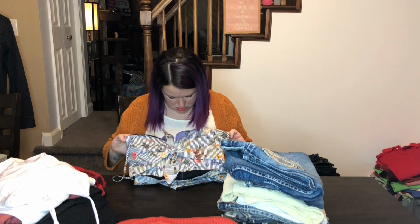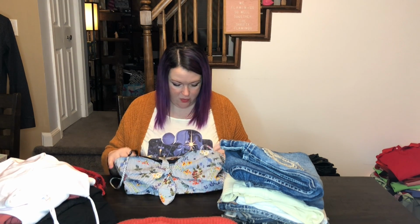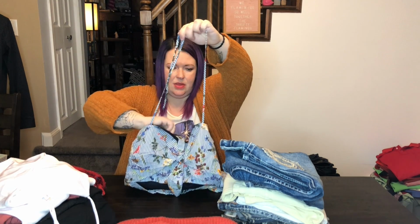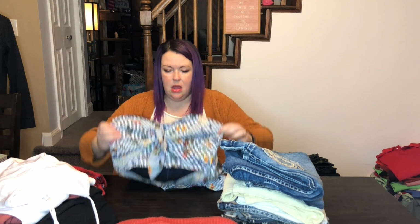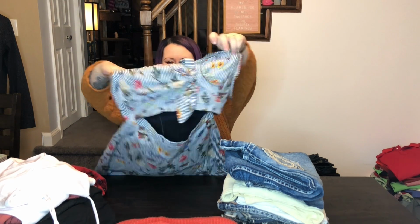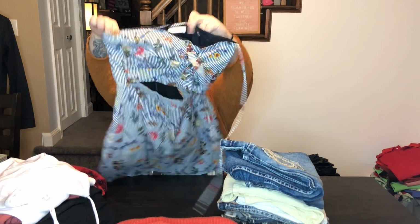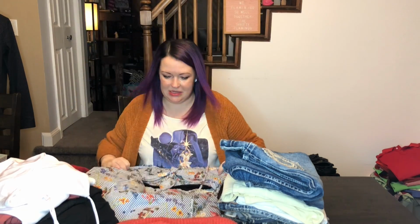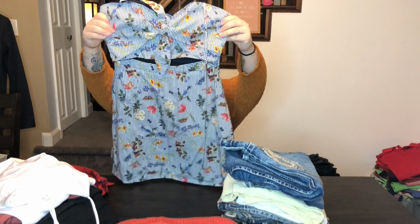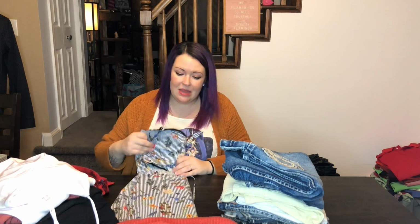I'm so super excited. So this is a Bailey 44 dress. I think sometimes they do sell this at Anthropologie. It's not an exclusive brand whatsoever. They sell it at all different sites. Revolve, a lot of Nordstrom sells it. It is a halter dress with a center cutout, little fit and flare. Very spring and summer ready. It is super adorable. Like super, super, super adorable. Bailey 44.